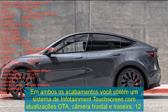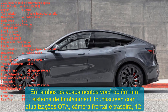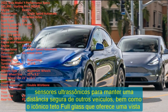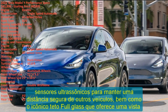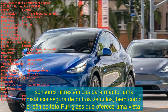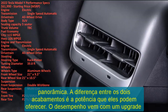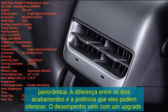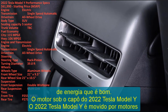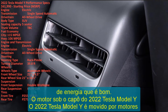The difference between the two trims is the power that they can give you. The performance comes with a power upgrade, which is nice. The motor underneath the hood of the 2022 Tesla Model Y. The 2022 Tesla Model Y is powered by dual electric motors. Each motor powers one set of wheels. The 2022 model year will not have many changes regarding the power of the motors because the 2022 model year will just be the second year in the car's life cycle.